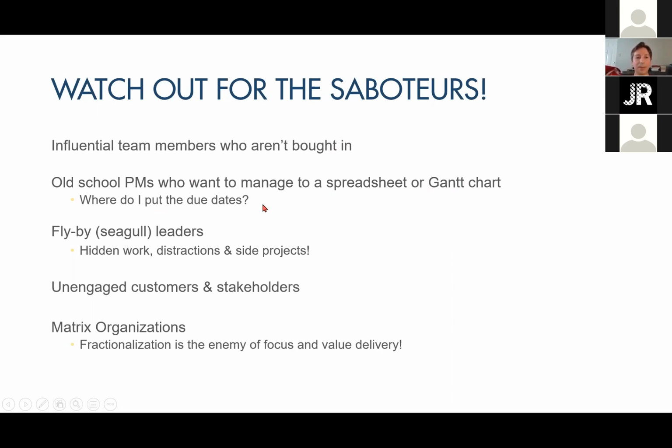This is a very common question. Where do I put the due dates? Can I get a due date on this? When you hear that frequently enough, you know someone is actually trying to manage this in a way that's more of a pull model, where they want to say, here's a bunch of work, you'll have it done by this date. The reality is the work is going to take what it takes.